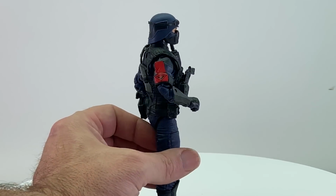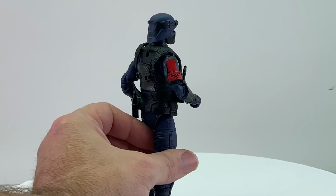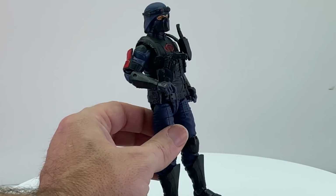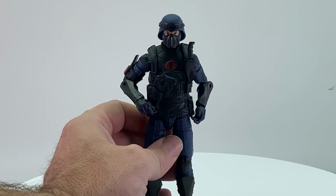They look pretty good. You get this thing that's just a separate piece. You slide up on the arm. It's made with a rubber material. I don't know if that's supposed to be like a rank insignia, like if you want this guy to be the commander, and then for the others you can take it off and then just be regular soldiers. My guess is that's probably the thinking behind it. Again, these guys are army builders.